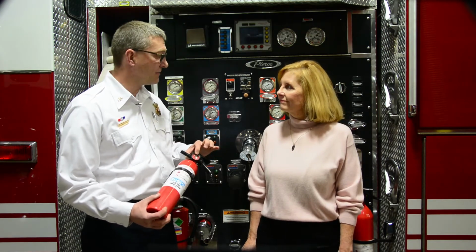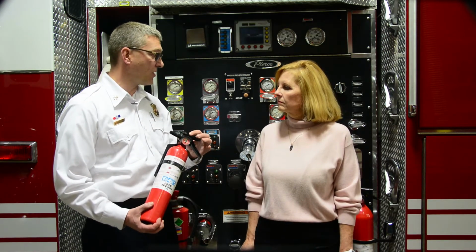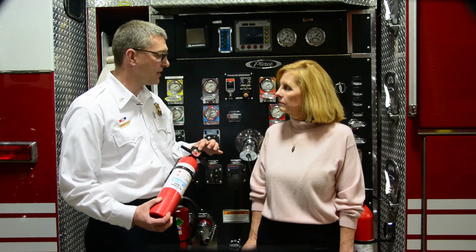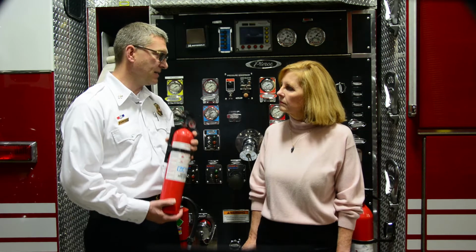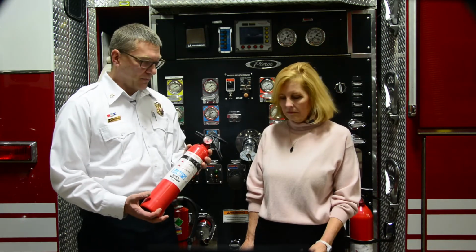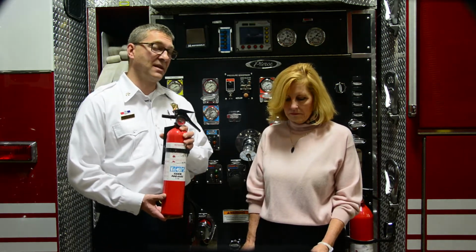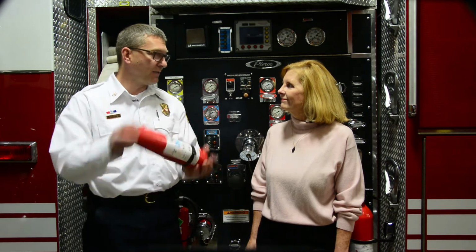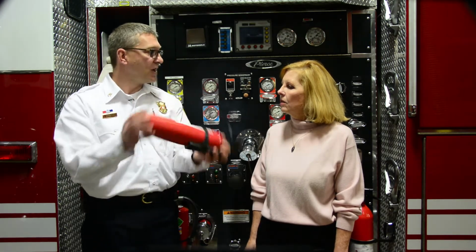They all have a gauge on them to tell you whether it's fully charged or not, and you want to always check that gauge and make sure that the needle is in the green, indicating that it is in service and ready to go. Recommended life is probably about 10 to 12 years on a fire extinguisher, and you want to make sure that at least once or twice a year you take the fire extinguisher and actually shake it up. There's a powder in here, and you don't want that powder to get caked and dried in one position, because then when you go to use it, it will not expel from the fire extinguisher.